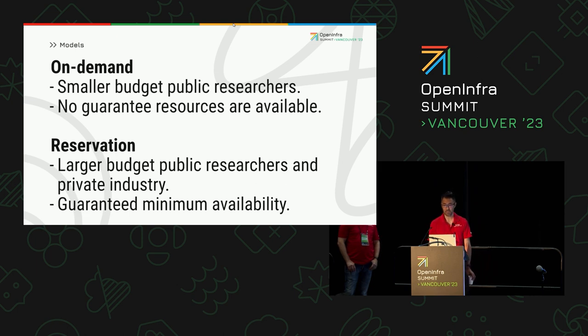And they can't afford the cost of reserving a whole hypervisor long term. They might not be working with a lot of other collaborators. They're kind of more solo. That's that type of researcher that will use the on-demand model.